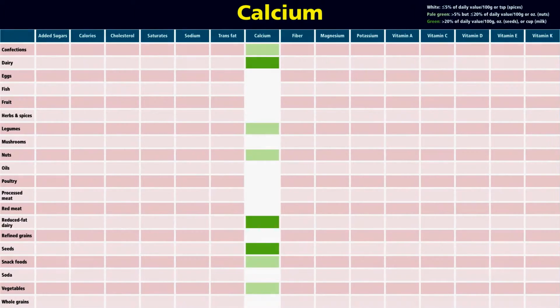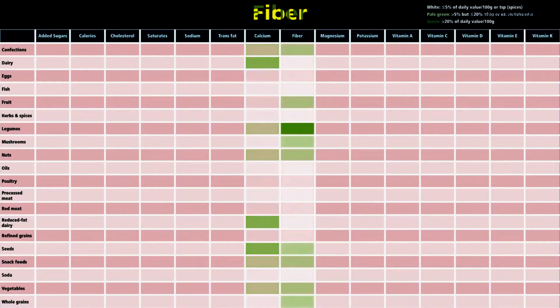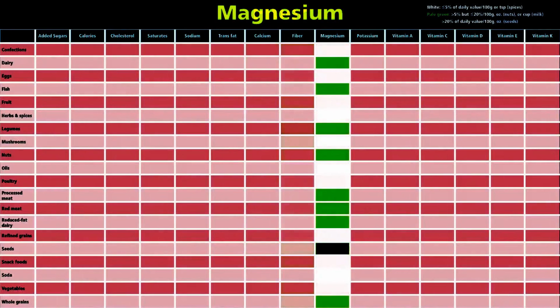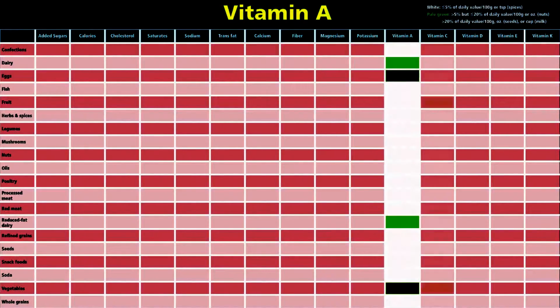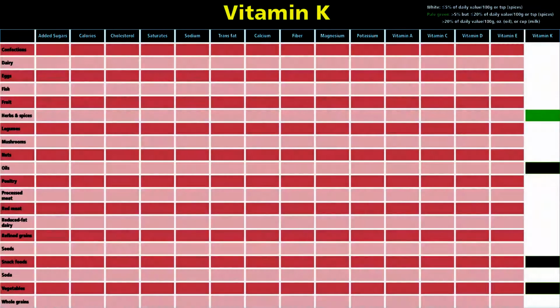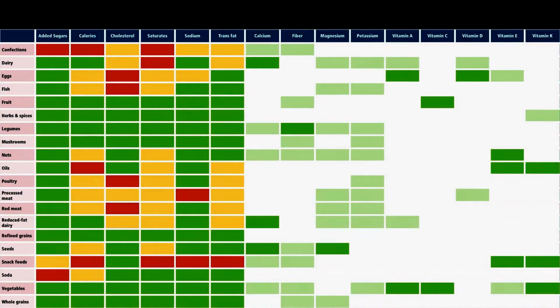Now to the nutrients. Green is a high source, pale green is a medium source, and white is a poor source for calcium, fiber, magnesium, potassium, vitamin A, vitamin C, vitamin D, vitamin E, and vitamin K. OK, I know that was a little fast. Let's put it all together.